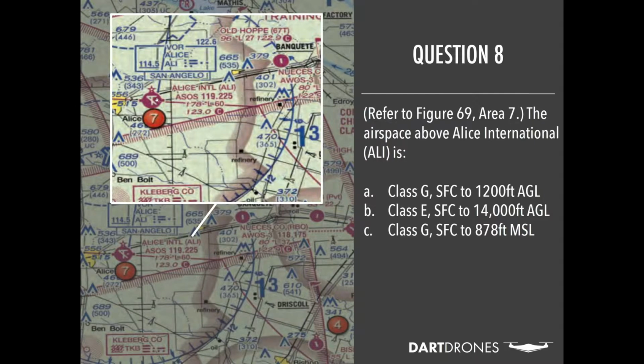Remember what we said before, if you're on the inside of those thick magenta borders, we have that transition from Class G uncontrolled to Class E controlled at 700 feet AGL. Now, interestingly enough, with this one, we don't see a Class G from the surface to 700 AGL as an option. We've got surface to 1,200, which would be the case if the airport was outside of this thick border.